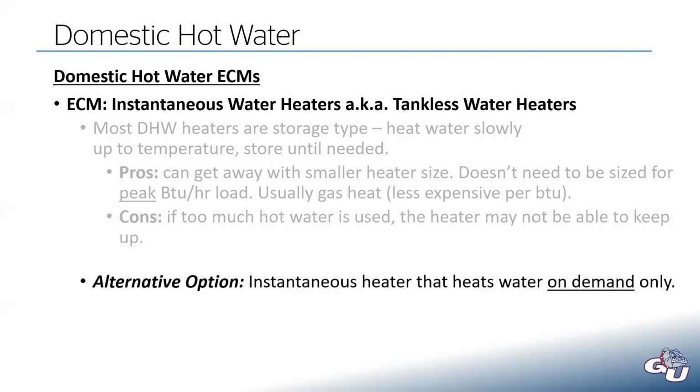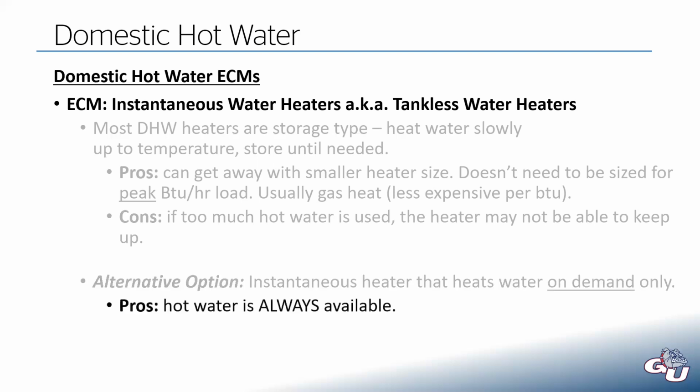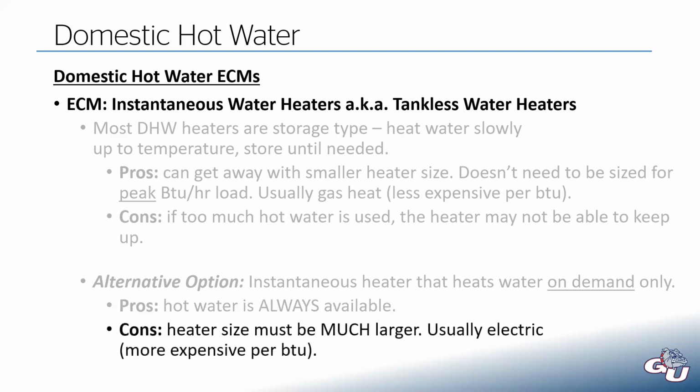Which brings us to the alternative option: an instantaneous heater that doesn't have a storage component and can only heat on demand. The advantages: you're always going to have hot water. Even if everyone decides to take 30-minute showers over 3 hours, you're always going to have that hot water available. The main downside is the heater has to be substantially larger in order to do that. And often these are electric heaters, which means they're going to be more expensive per BTU.